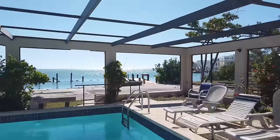When we first moved here, we lived oceanfront. We rented a house when we came to Marathon, and we rented a house that had this same view. It looked out over this same water.